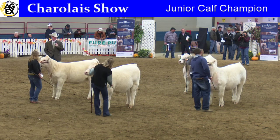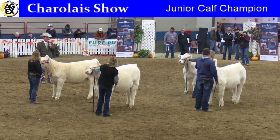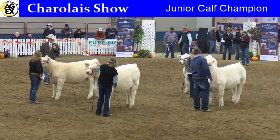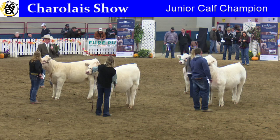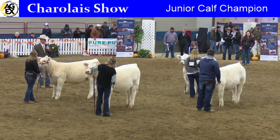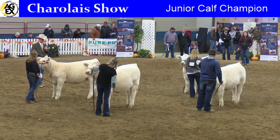We're low in numbers here, but obviously the quality is still there. So that's the main thing, is to keep in that quality, because good cattle always sell easy. And I think these four females here exemplify that very true to their breed. So I'm going to go out and pick your champion and reserve in your division.